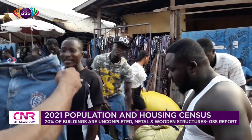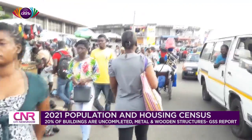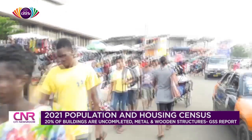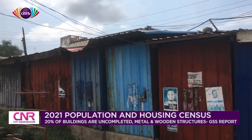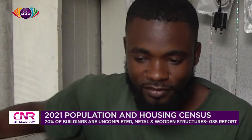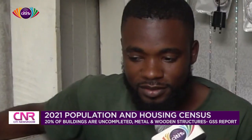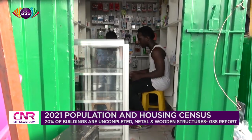The information was contained in the preliminary census report released by the Ghana Statistical Service. The document indicates that most of the containers dotted across the country are in Accra. This vendor sells phone accessories in this 4-foot container. He says even though he was exempted in the counting process, his container was captured.